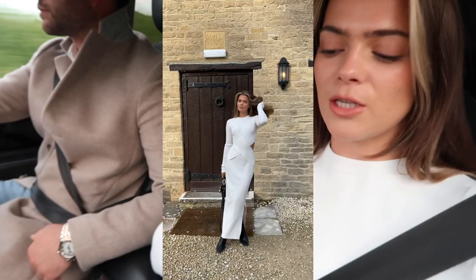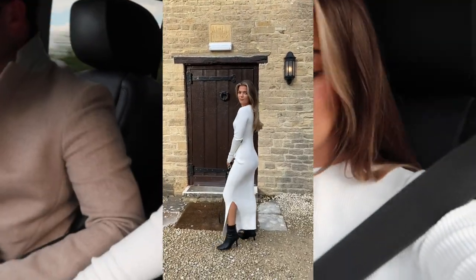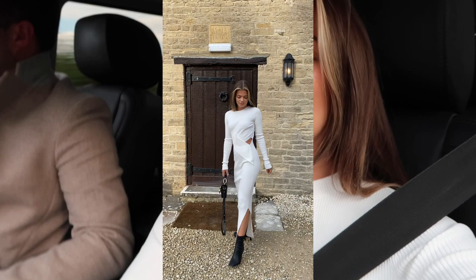But I'll put some pictures in here so you can see what it looks like properly, because I don't think I'll get a chance to show you. But I'm so hungry. We're going, it's only like 10 minutes away. It's called the Swan Inn. I'll leave links to everything below in case you are coming to the Cotswolds and you want to try any of the restaurants. But yeah, I'm looking forward to it. I'm starving. I do look very overdressed for a pub, but oh well.